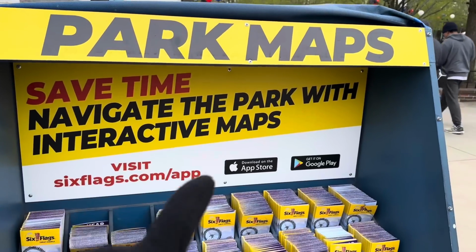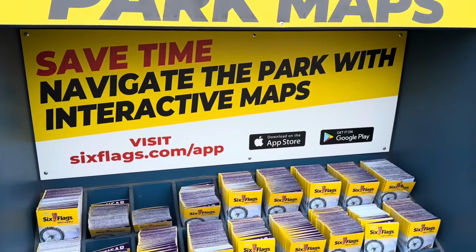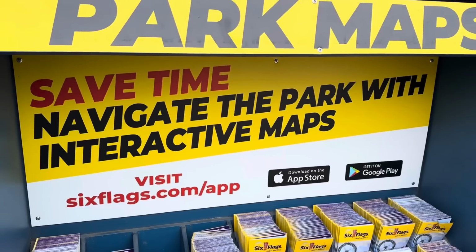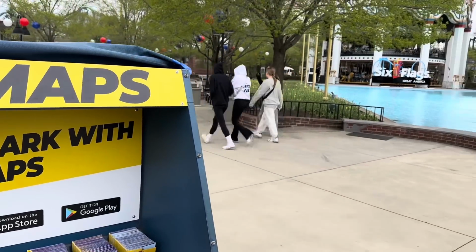And you can also pick up park maps right at the front entrance or download the app on the App Store or Google Play. Save time, navigate to the park's interactive maps.